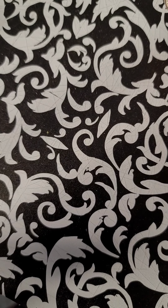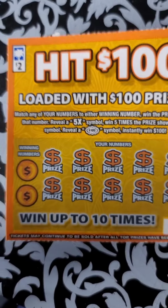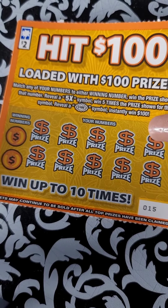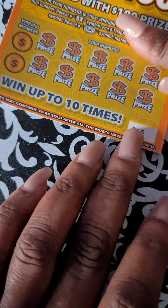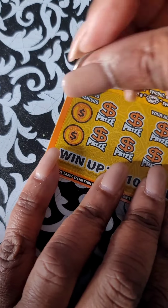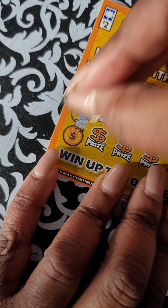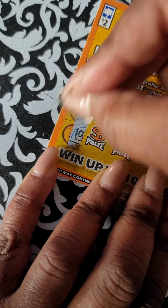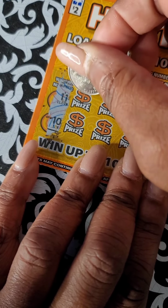That's not it. All right, you guys, I have four of these Hit 100 that's loaded with $100 prizes. All right, and it's a match number game also. And we're starting with ticket number 015. All right, winning numbers. Let's go. 11 and 10. Let's see what we got.